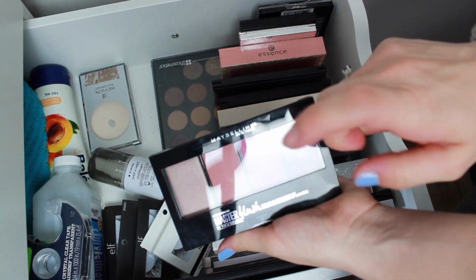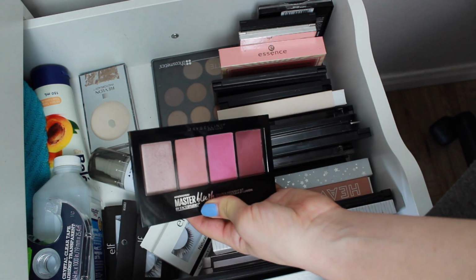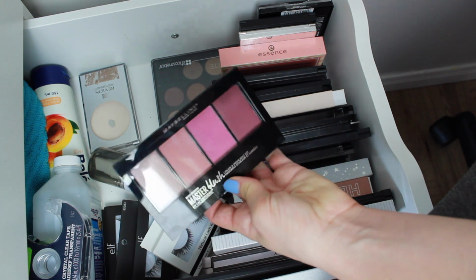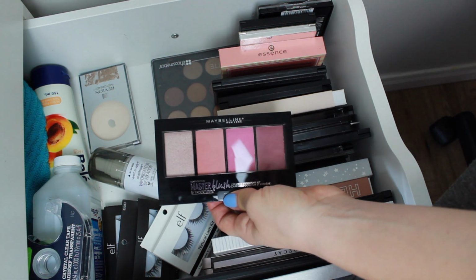So this palette is also brand new to me. I have not even used this. Actually, I can't even open it, but you can see the colors. Hopefully. This is the Maybelline Master Blush Palette. So there's a highlighter in there and 3 blush shades. I'm excited to try that out.